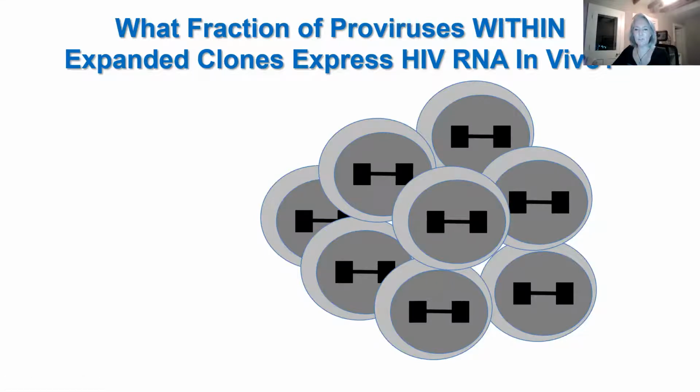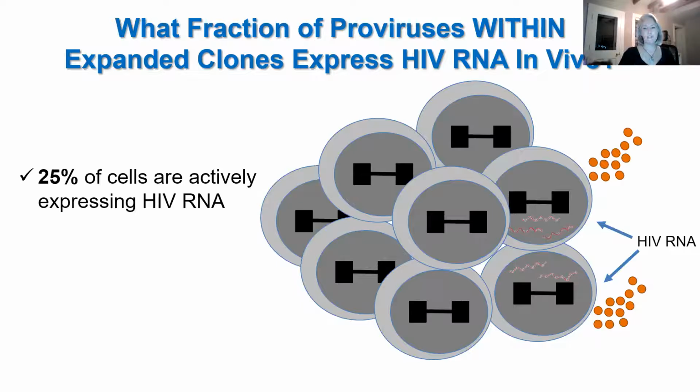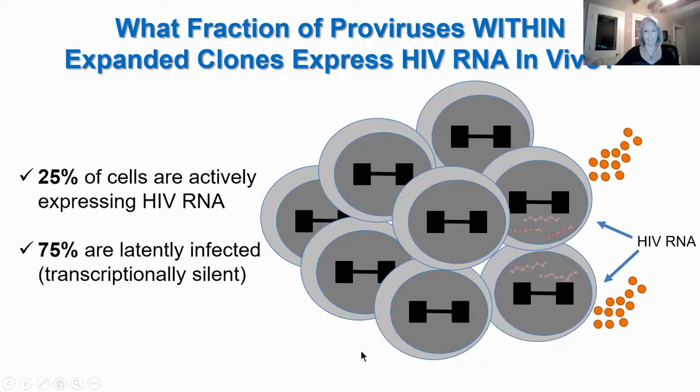And then we can assay the single cells for the presence of unspliced HIV RNA. And when we do this, we find that a small fraction of the cells have unspliced HIV RNA. And if this provirus is intact, then it's these cells that are producing virus particles that result in this low-level persistent viremia during ART. And so from this assay, we can count the number of cells that have unspliced RNA, the numbers of cells where there's no detectable unspliced RNA, and then we can do the simple math and show that in this hypothetical example, 25% of the cells have proviruses that are being actively transcribed, and 75% of the cells are latently infected. And so we set out to do this on a number of different expanded clones.